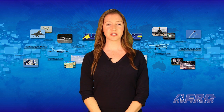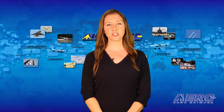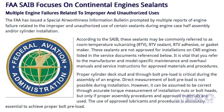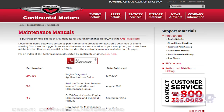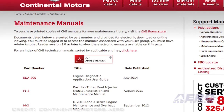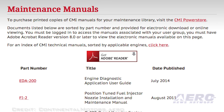The bulletin addresses the issue of achieving proper crankcase bolt preloads and avoiding what is referred to as a soft joint. These issues cannot be addressed properly if an unapproved sealant is used. It also addresses the issue of applying sealant to certain joint surfaces for which a sealant is not specified. The bulletin says it is vital that maintenance technicians refer to the manufacturer and model-specific maintenance and overhaul manuals and service instructions for approved materials and procedures.